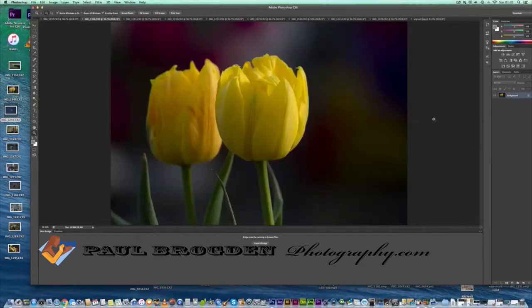Here you can see some tulips, and again the bokeh is just dreamy. At 6.3, it's so fine that it's blurred out this tulip just behind it, which is probably 2 centimeters behind it. But the bokeh is fantastic. I think I was at ISO 800 and it's fantastic quality.